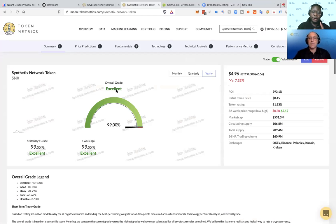But I think that's the beauty of having the quant grade, right? I can come here and customize it based on the time horizon. Quant grade likes it for somebody who's holding for a month. Quarter is also decent, but yearly, if you plan to hold for a year or longer, it likes SNX. So I'm looking at this as everything is bullish right now. It's kind of at a low. And then we also have Bill on our team. Bill, maybe pull up SNX and let's check the TA.